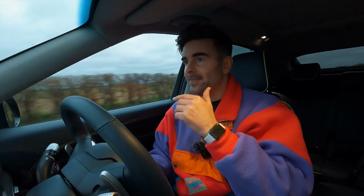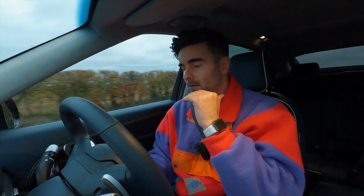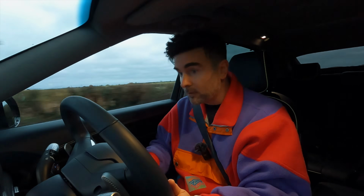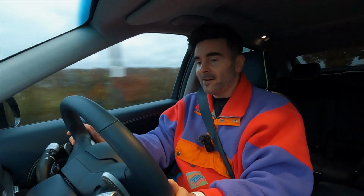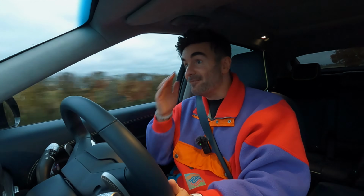So what I did, I just put it in sport mode, and then when you're in sport mode, hit the boost, and then on the gauge, it just shows you the little boost. But what's also good is when you're driving along, you can just hit boost. Gee! Oh my God! I can't slow down. This is, oh my God, this is nuts.